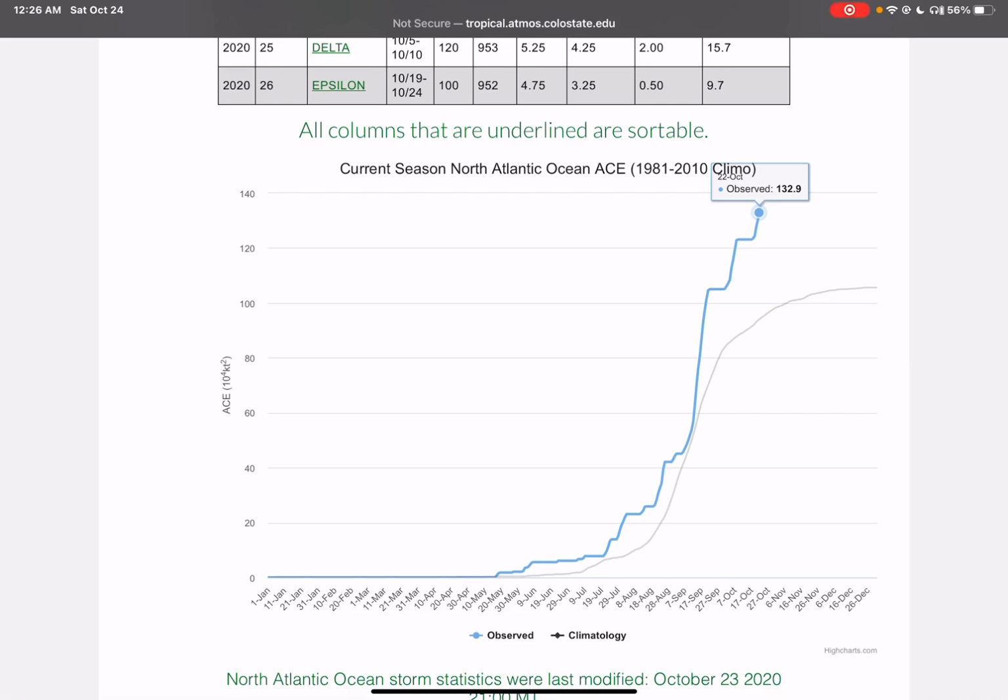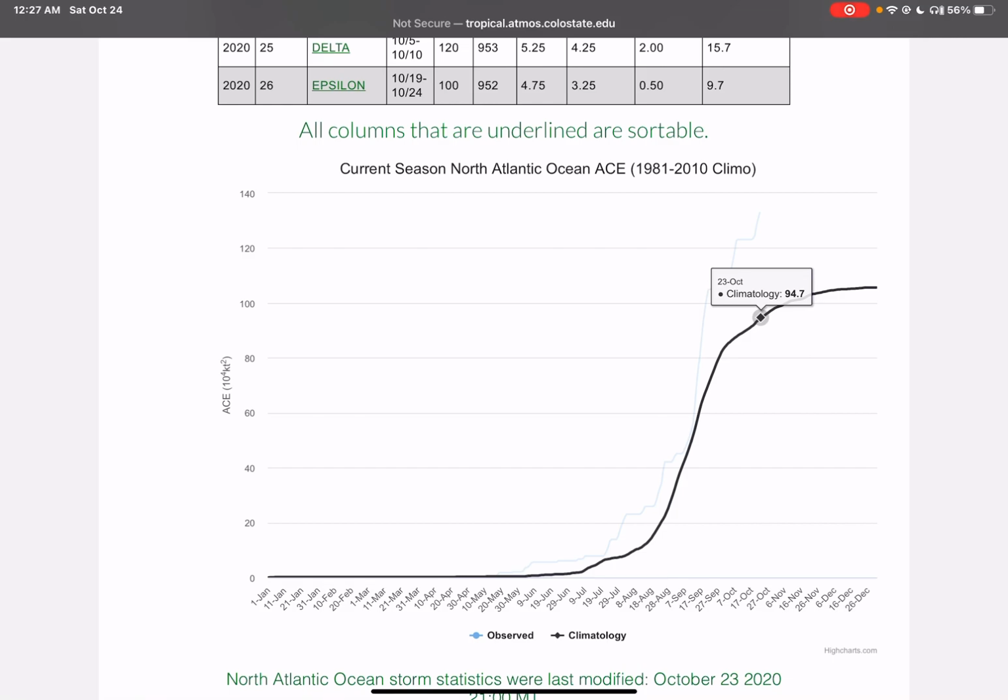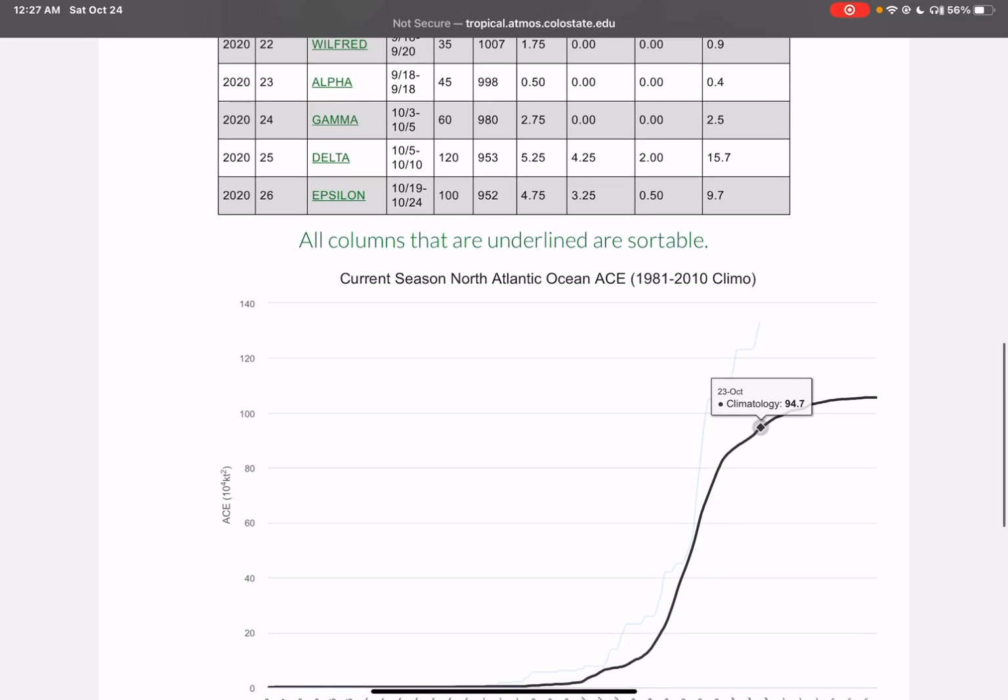I love looking at this a little bit and comparing it to previous years. We're about 40 points above average right now, so we're skyrocketing in ACE in terms of average. On average, we'd have another 11 to 12 points of ACE to go, so basically we need to add at least 11 to 12 on after Epsilon. It's going to be more than 11 to 12. I'm very confident in that.